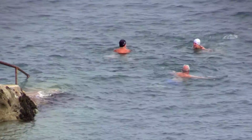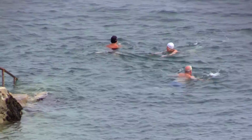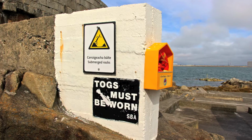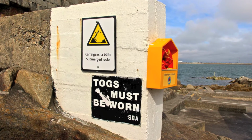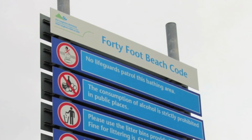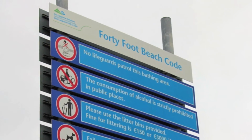I've swum there loads of times. It's very traditional, especially on the 16th of June, which is James Joyce Day. We're on the tower looking down onto the Forty Foot. And that would be very, very busy on that day now. It would be the traditional, maybe people who never swim in the sea from one end of the year to the next will swim on James Joyce Day.